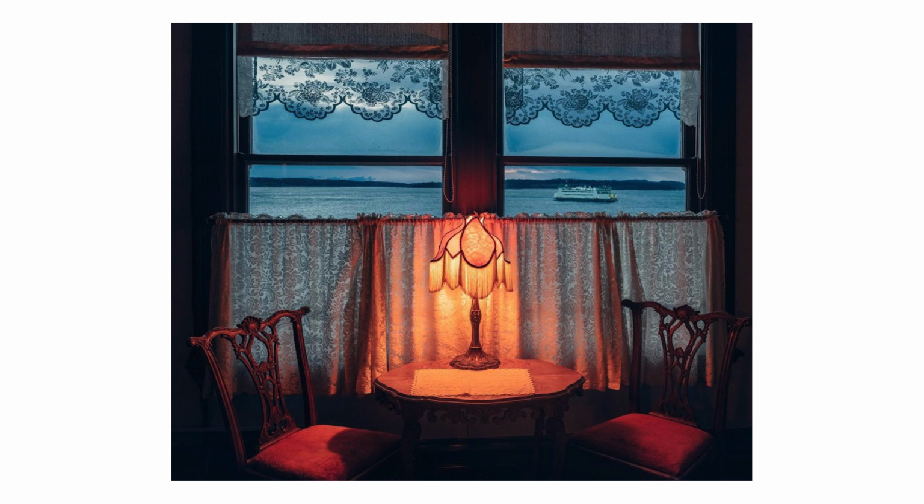I absolutely loved this one. How he placed the lamp perfectly, how the contrast of the blue background and warm foreground plays together nicely, and how he framed the boat inside the right window. I could look at this picture endlessly.